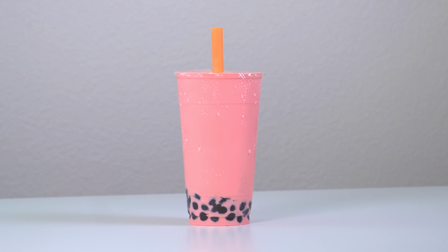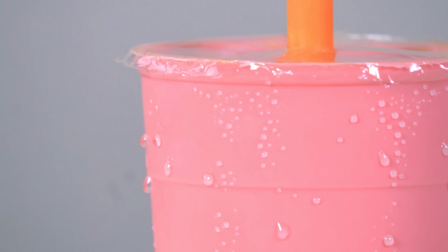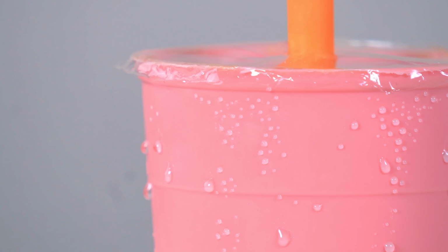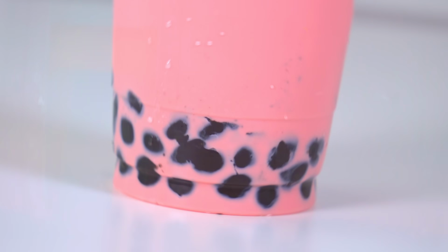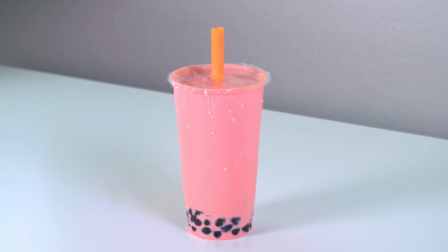And there you have it, a bubble tea cake. One of the bonuses of making this cake is I get to drink the real teas and then eat the cake. Tea and cake, it's a great combo. Plus, I love those little squishy pearls. All right, let's cut it.